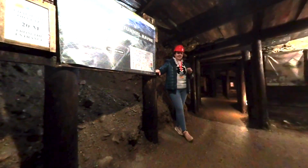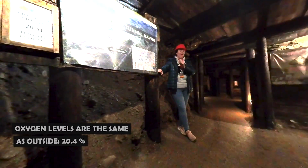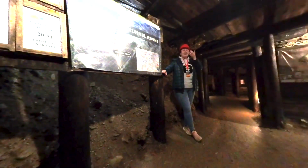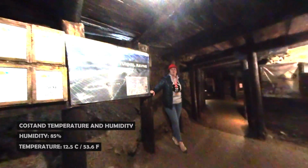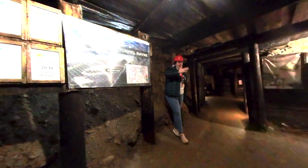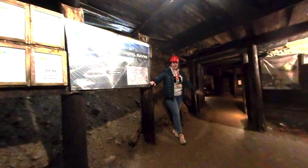Oxygen level inside is the same as the outside, which is a bit weird. We have 20.4% oxygen here. And we believe that the oxygen is like this because of the humidity and the temperature that are always constant here. The humidity is 85%, and the temperature is 12.5 degrees Celsius. But I already told them that walking deeper through the tunnels, you will 100% breathe better than here at the entrance.